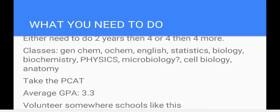So the classes are like Gen Chem, OChem, English, statistics. Is the 4-year route too uncommon now? No, two years is the common route. Some people do 4 years, but 4 years is just more money, really. You could just do a community college for your classes. Technically there's a pre-pharm program or pre-med program, but they're pretty much the same classes, so it really doesn't matter. The classes are general chemistry, organic chemistry, biology, English, statistics, biochemistry.